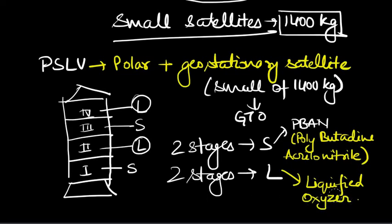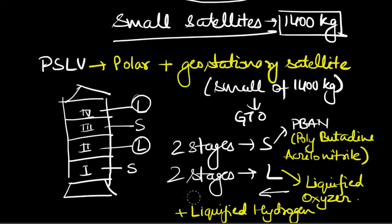And one thing important to know along with it is that this liquefied oxygen will always be accompanied with liquefied hydrogen. So hydrogen and oxygen are used together in this liquid stage. This oxygen acts as an oxidizer, and this liquid hydrogen acts as the fuel. But both things are carried together in the space. So the solid fuel is PBAN and the liquid fuel is liquefied oxygen and liquefied hydrogen.